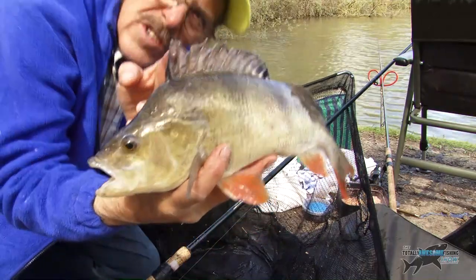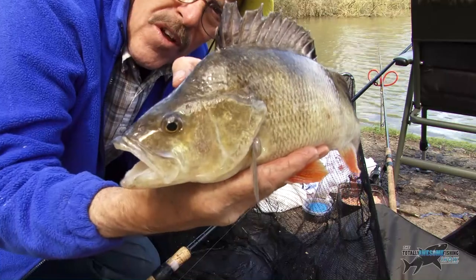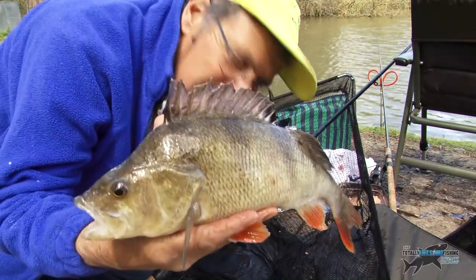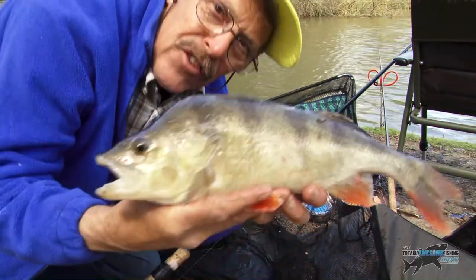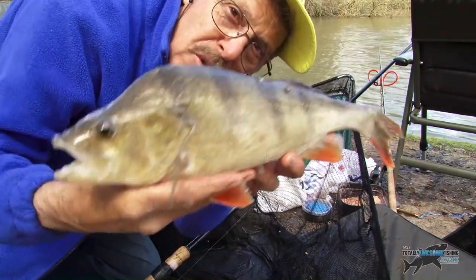He's been through the wars, he looks like he's been in the net before. A really nice perch on prawn. Couldn't ask for any better than that, really. Great fishing, back he goes. So, lobworm still out on the float. First blood to the prawn.